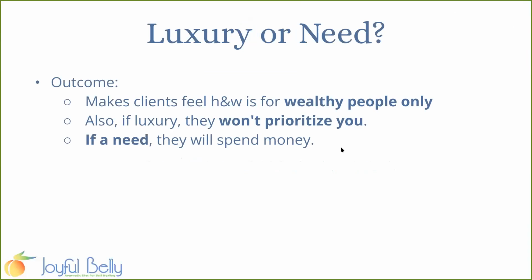So if you pitch your service as a luxury, clients may feel that your health and wellness clinic is for wealthy people only. Also, if it looks like a luxury, they're not going to prioritize it. People do what they have to do before they do what they want to do. If you have multiple sclerosis and there's an existential threat to your life, right? You could die from it. You are going to prioritize that.